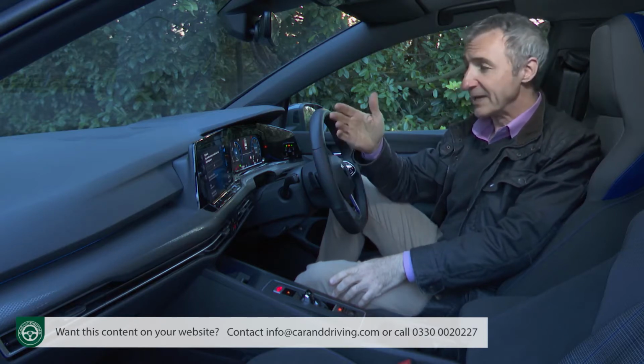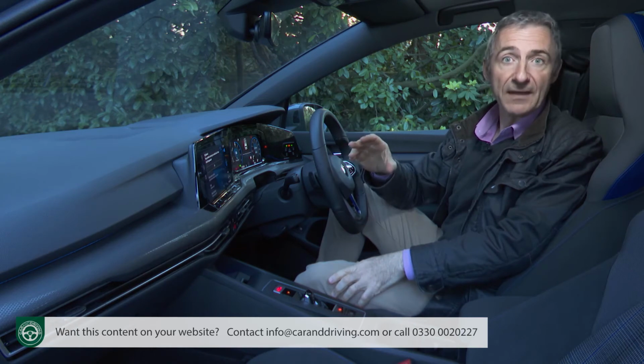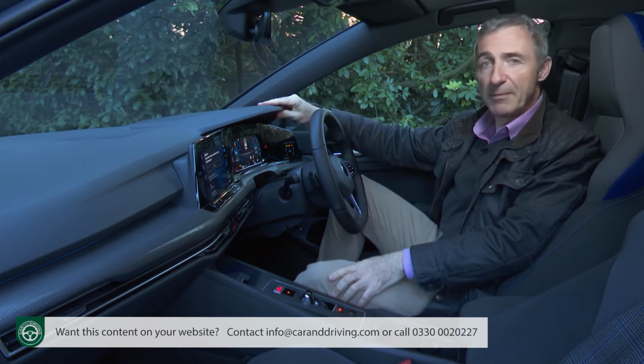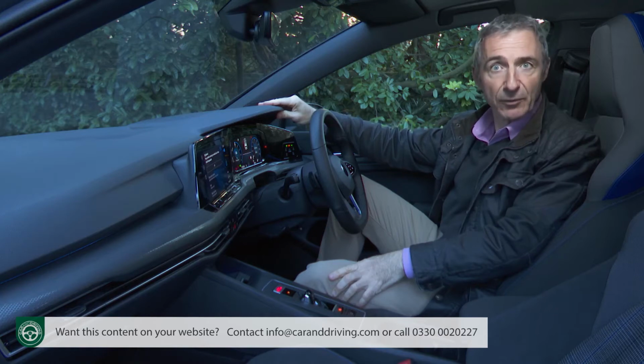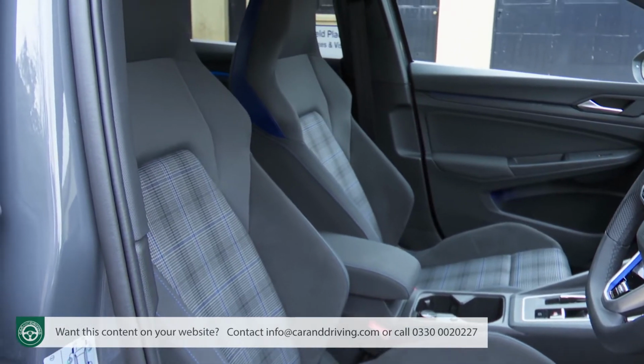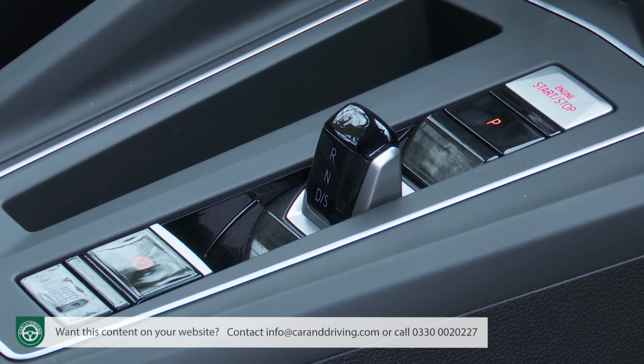Anyway, enough with screens and digitalization. What else do you need to know here? Apart from the fact that, as usual on a Golf, build quality is impeccable. Well, maybe that the ergonomics are predictably faultless too, and the seats, which come with integrated headrests and lumbar adjustment, they're brilliantly supportive. That smaller auto gear lever frees up space in the central console here for extra stowage too.